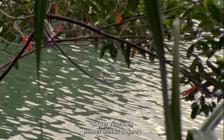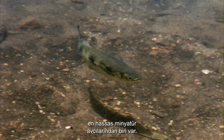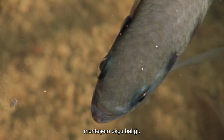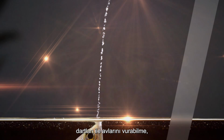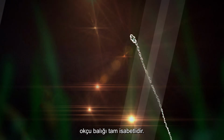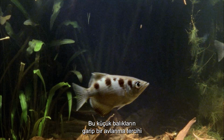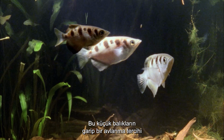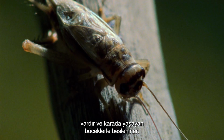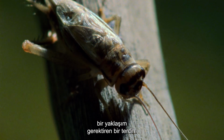Just below the surface of the water is one of nature's most precise miniature hunters, the fabulous Archerfish. Able to shoot down their prey with targeted jet-propelled water darts, the Archerfish is bullseye accurate. These little fish have a strange hunting preference and feed on insects that live on land, a preference that needs a unique approach to catching their quarry.